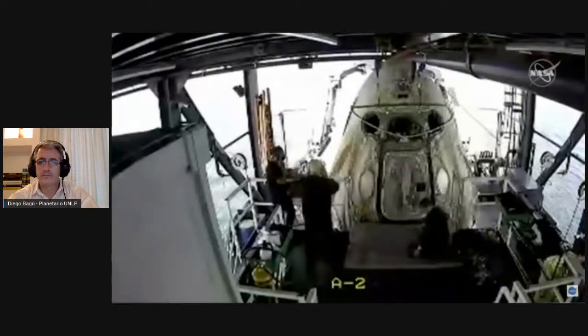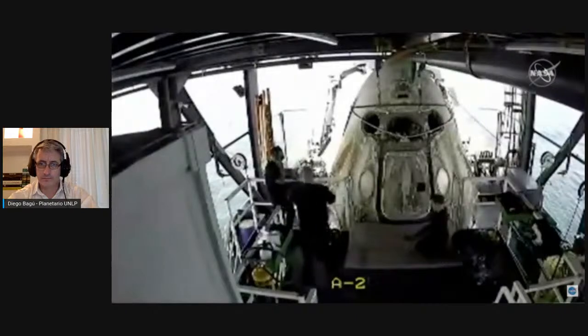Where a NASA plane is going to be standing by to then load them up and bring them home to Ellington Airfield at the Johnson Space Center in Houston.